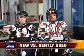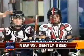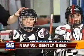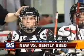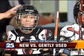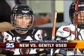Absolutely. Now, on our models, they have new and used here. And one of the big issues is the helmet, correct? Helmets are one of the biggest things, especially at Play It Again Sports. We love to make sure that the helmets fit our kids properly. We're one-on-one with our customer service, making sure the helmets are fitted properly. Helmets can start at around $50, go all the way up to about $200, and then used you can get them for $15 to $35.